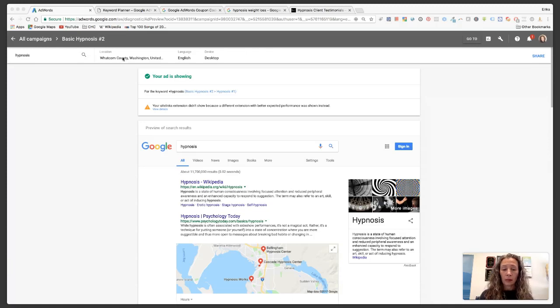Okay, and then the next thing would be wait a month and use search terms report and wordstream.com to adjust. Okay, that's a very basic overview of what you guys could do here just to get started.